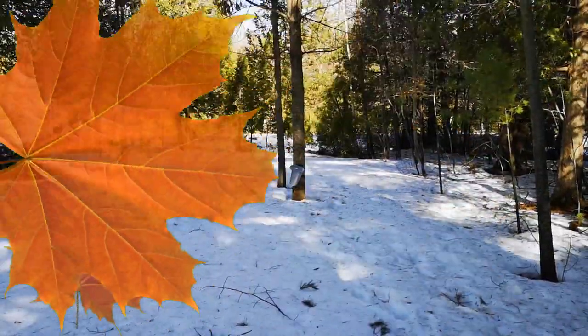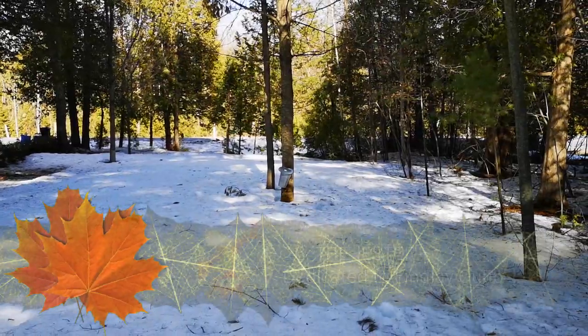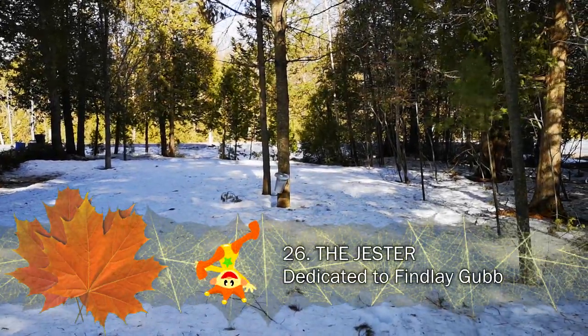Had to duck down behind a tree to capture this one, it's so windy. So that's number 26.